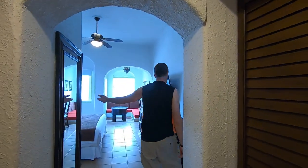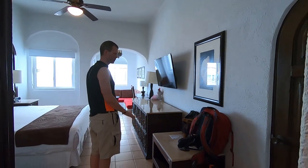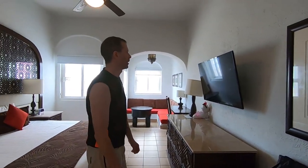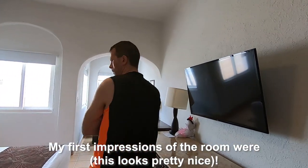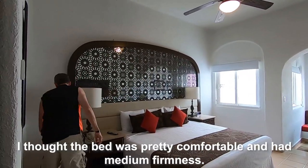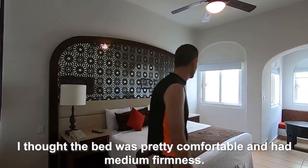And here, another mirror. You have an area where you can put your luggage, and the floor appears to be stone. Large Samsung flat screen LED TV, new king size bed, nightstands on each side of the table, plug-ins down here, you can charge your phone.